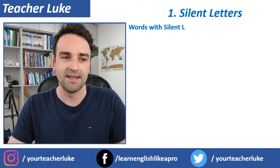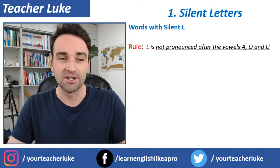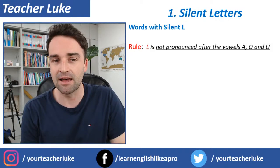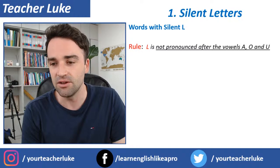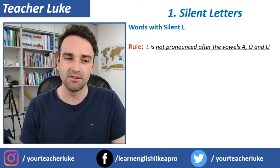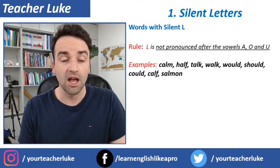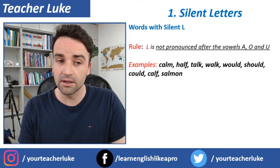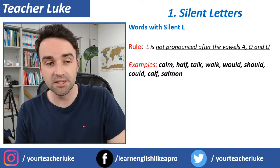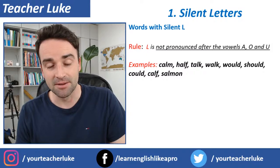Okay, next one is words with a silent L sound. The rule is that L is not pronounced after the vowels A, O, and U. There is no L sound after these vowels. Examples: calm, half, talk, walk, would, should, could, calf, and salmon.